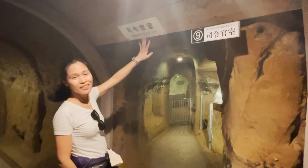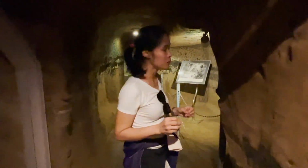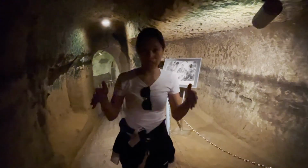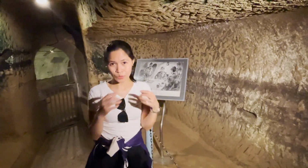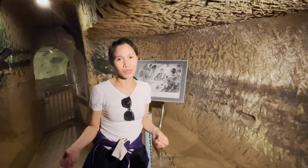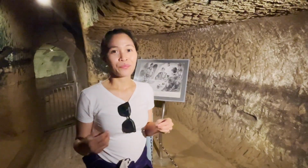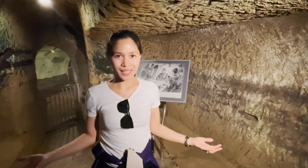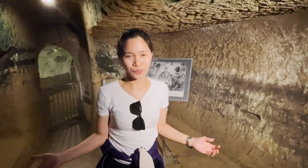This area here is the commanding officer's room, which means this is Admiral Ota's room. He is the highest ranking Imperial Japanese Navy officer in charge here in Okinawa during World War II. And it is said that this is where he composed his last message to Tokyo, saying this is how Okinawans fought, which is actually contrary to the American side of the story. Now the history is up to you to believe. You either believe the Japanese side of the story or the American side of the story. The Japanese side of the story is that they were saying they could not protect the Okinawan people anymore.